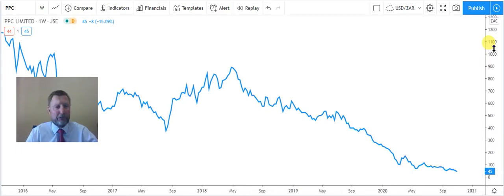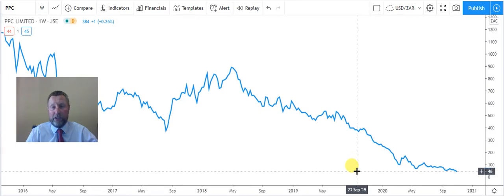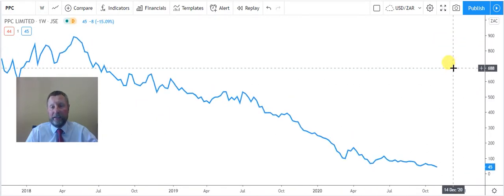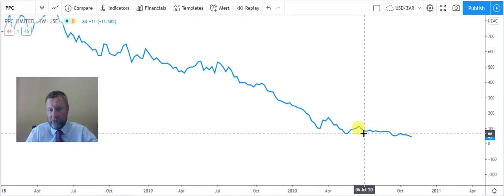And Knowles, the momentum is still clearly to the downside. I mean, the stock was 9 Rand in 2018. It's now 45 cents. And almost every week it's making a new low. Now that tells you that there's plenty of sellers around. So I will just wait for it, and I will use this line. I will only draw this.